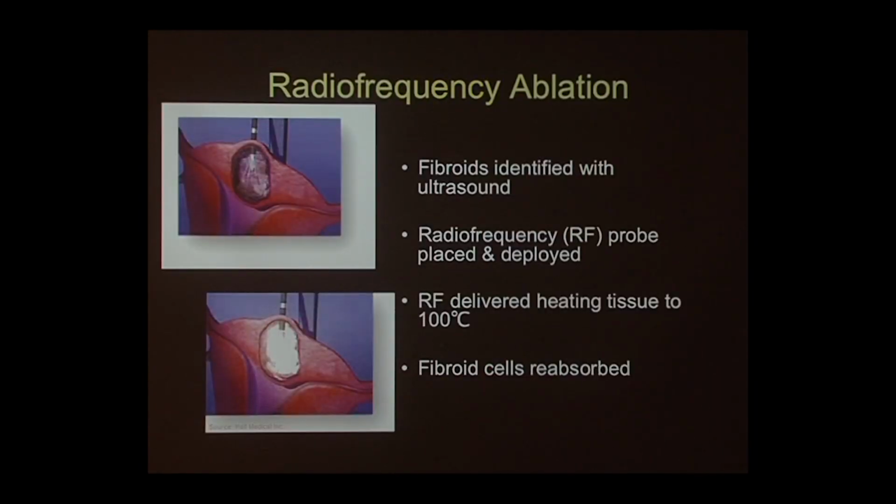With radiofrequency ablation, what we do is we identify the fibroid with the ultrasound. The radiofrequency probe is then deployed, and the needle tines are inserted into the location of the fibroid. And it heats up to 100 degrees Celsius, and the fibroid becomes destroyed, or coagulative necrosis occurs.